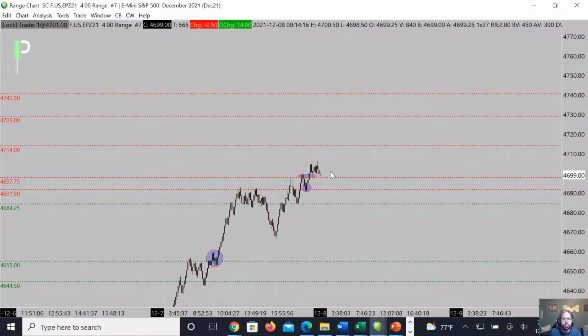Those are prior areas of resistance that we've used so far as support, so they're going to be areas that we're looking for to continue this bullish run to the upside. Again, first area 97.75, we're looking for that balance of support and continuation. Next level up for resistance 47.14, and then above that 47.29 and 47.40.50. So below these 97.75s, next area that we could potentially catch some support is these 46.91.50s, and then you can see below that next level 46.84.25.